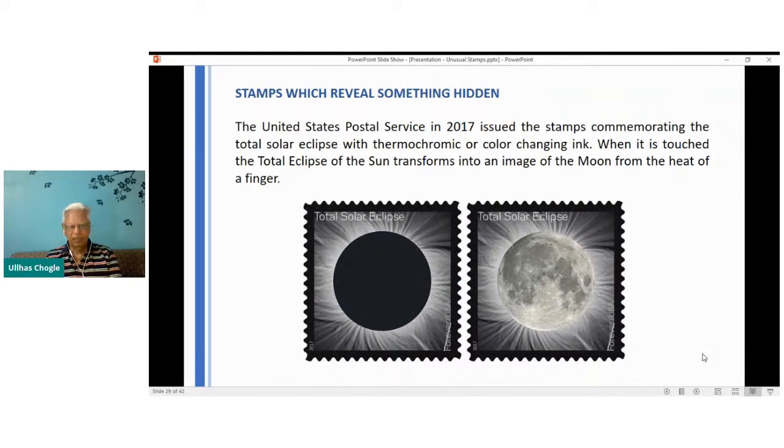The United States in 2017 issued a stamp commemorating the total solar eclipse with thermochromic, or color-changing, ink. Normally it is in the dark condition, showing the eclipse, but when you rub it with your fingers, it transforms into the image of the moon from the heat of the finger.